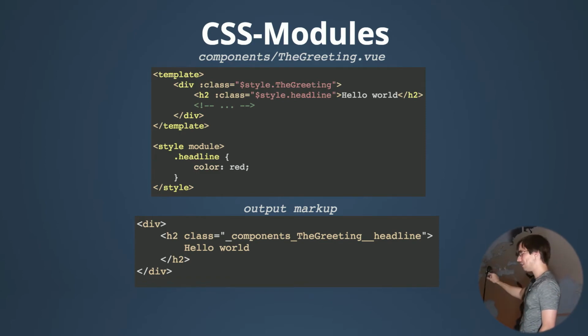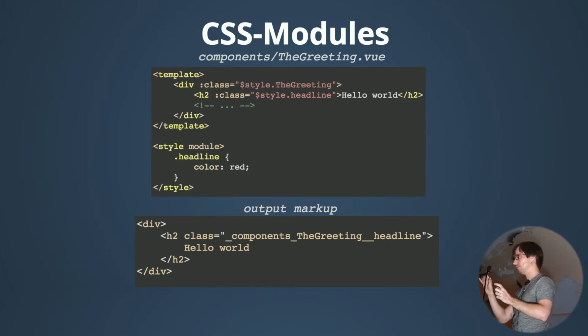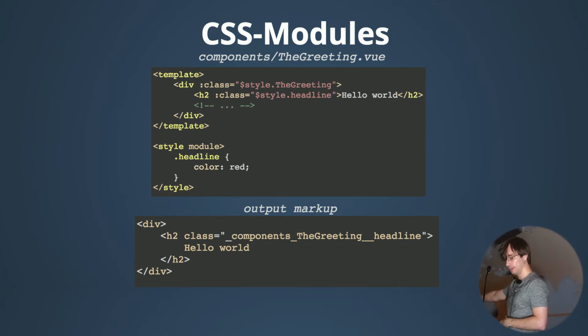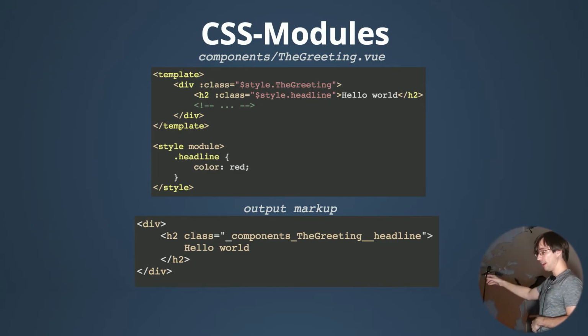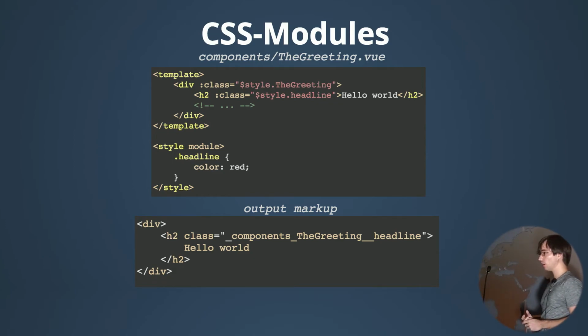So it will go through each of the classes in your style block and basically build a map where the class name is the key and the value is a space-separated list of class names to translate to. So in this particular case, we have headline with a color of red. That will be read in by Vue Loader, and there's an object that's created and put in the current component instance. By default, it's this $style object.